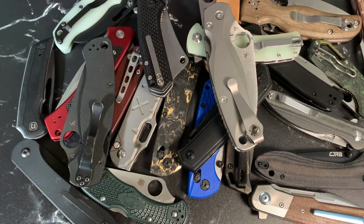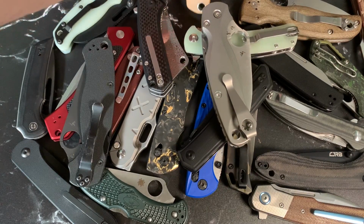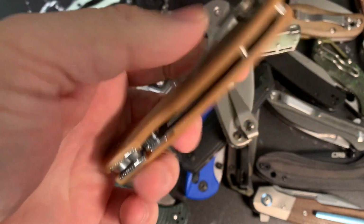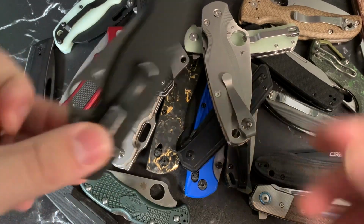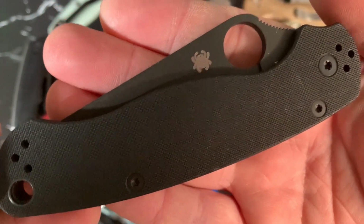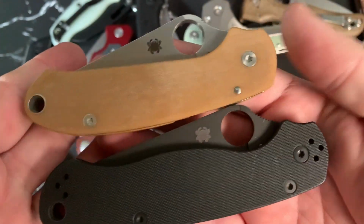So let's get some obvious things out of the way first. By far the knife that I carried most this year was the Para 3, and then right behind that was the Paramilitary 2, which are maybe boring choices. For 2022, there's a lot of new stuff out there. These knives have been around for a while, and people are familiar with them. They know they're good.